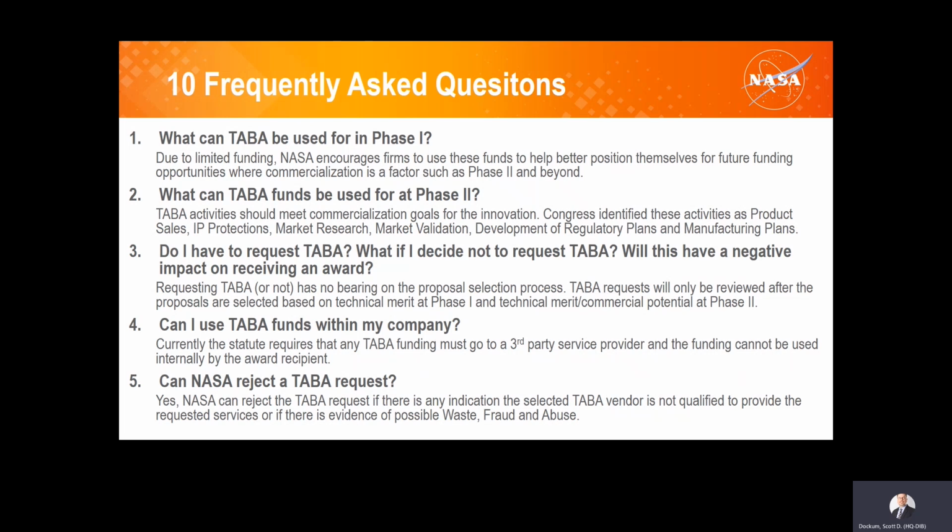One of the things that you do need to understand, however, is that the commercialization and business plan, which is not TABA, it's a different part of the proposal, that you could use TABA to help you strengthen that and get it ready for that phase two submission.